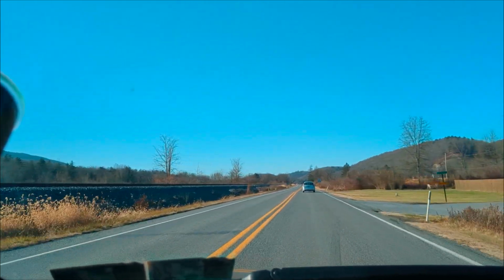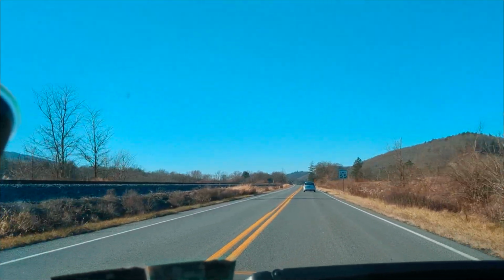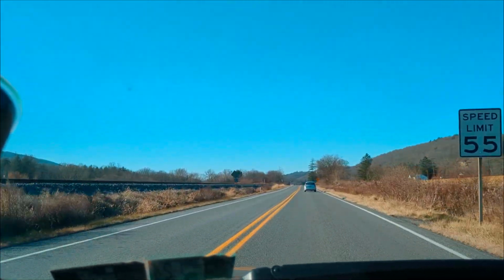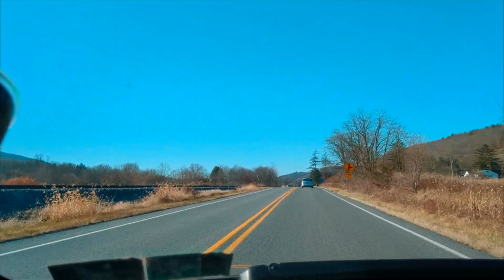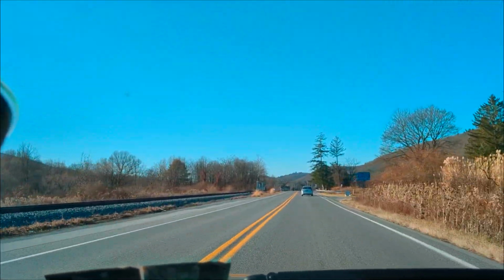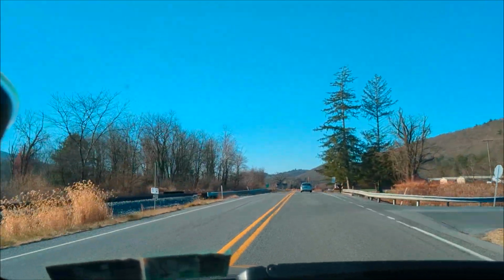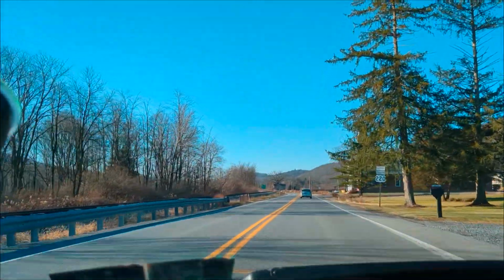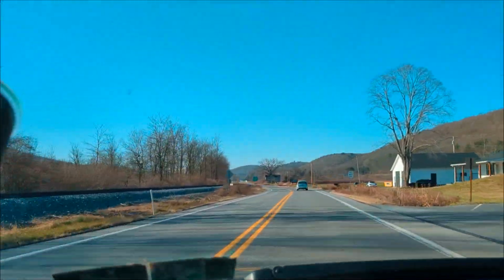I've passed this thing 1,000 times, but never stopped till recently. But yeah, you'll have to check it out. There's a lot of cool information on the historical marker they've got for it. Unfortunately, it's not in good shape. The furnace should be coming up just past that brown house in the back, I think. Yeah, because it's by those pine trees up there.